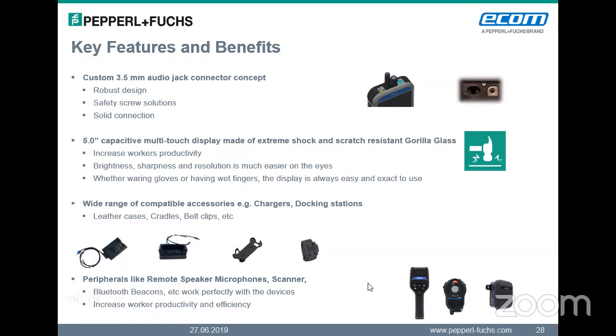So for a hazardous area, you'd have to plug in before you go into the hazardous area and then make sure it doesn't come out. So we've got that screw there to hold in that accessory, and that'll work. We've got some new headsets and things like that coming out later this year too.